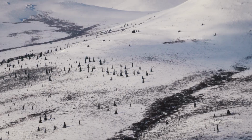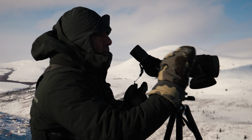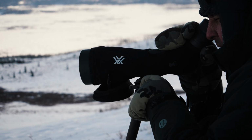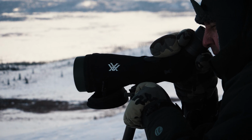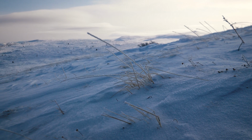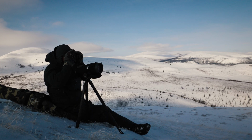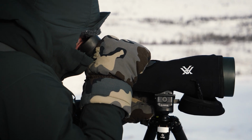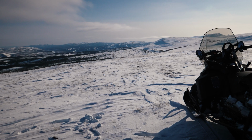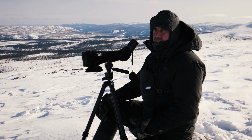A lot of tracks in this valley. I can see where the bison have been working that hillside over there, but I'm not picking anything up. There's obviously some large groups here because some of those hillsides are just pounded right out. So they're in here. It's just a matter of either finding them or having to move on. There's a lot of tracks down in this valley, but I'm just not seeing anything.